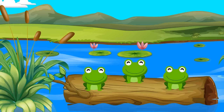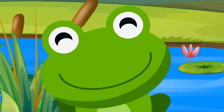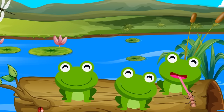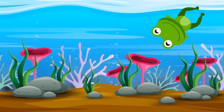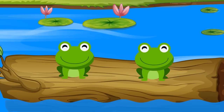Three little speckled frogs sat on a speckled log, eating some most delicious grubs. Yum, yum. One jumped into the pool where it was nice and cool. Now there are two more speckled frogs.